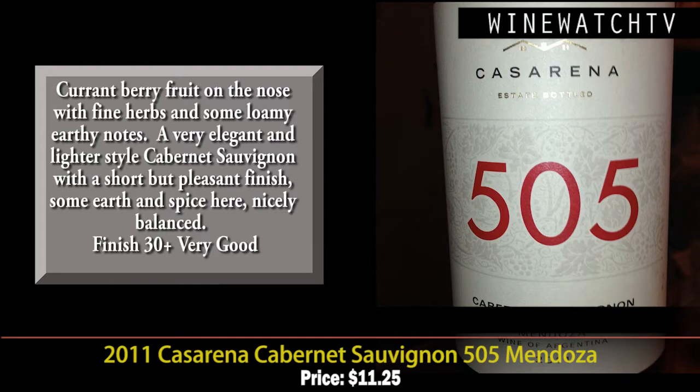A very good little wine, $11.25. Wow, the Estate Malbec. This is a 1 million case winery, so they make quite a bit of wine here, but the Estate line is only 100,000 bottles. And this is from older vines, and again, 9 months in oak is a regimen here.